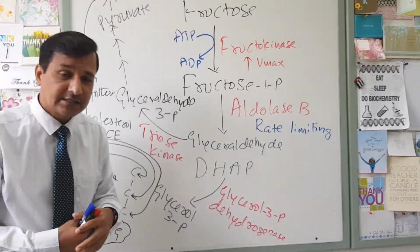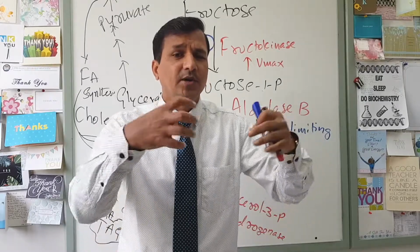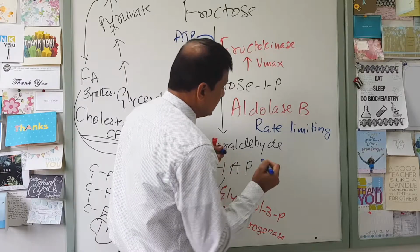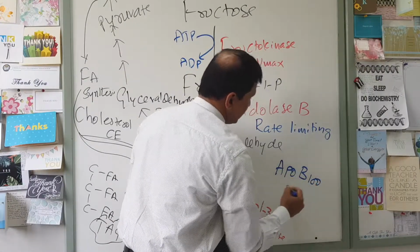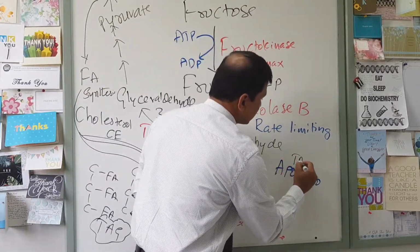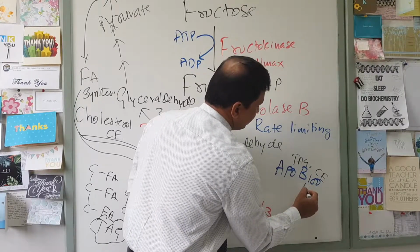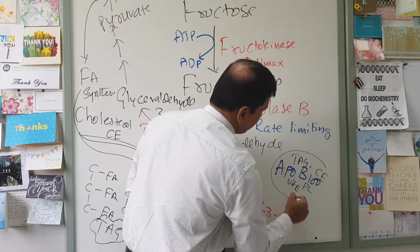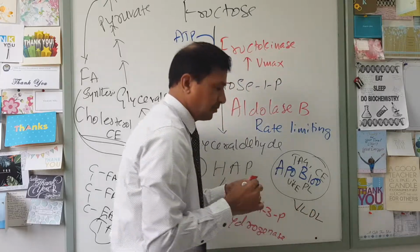What will happen to the tags? Initially this triacylglycerol and cholesterol ester will be loaded on to apolipoprotein B100, a protein in the liver. This apolipoprotein B100 will be loaded with the triacylglycerol, with cholesterol ester, with phospholipid and vitamin E. So this entire molecule, we call that VLDL, very low density lipoprotein.